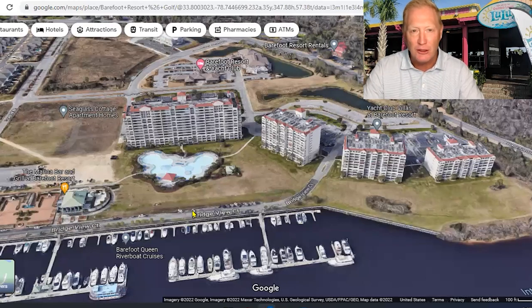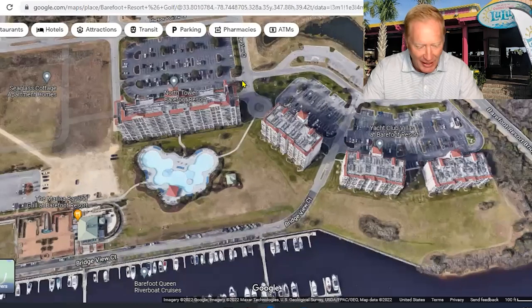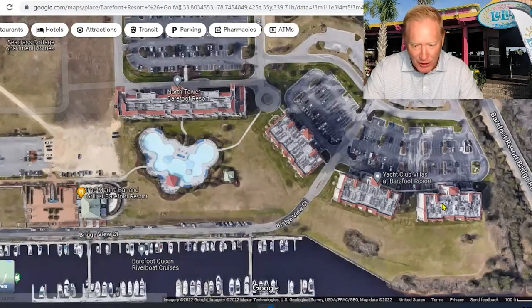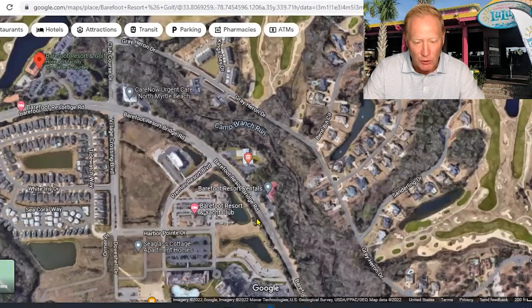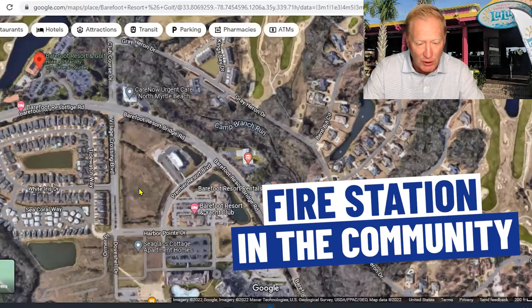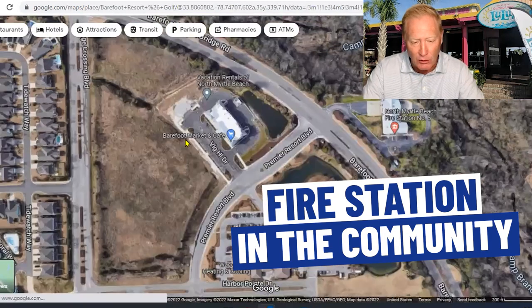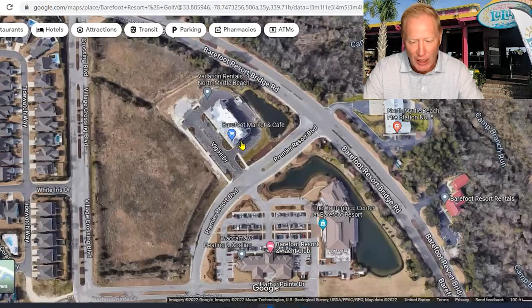If you're looking for a 2, 3, or 4 bedroom unit, whether it's your primary residence, a second vacation home, or rental property, you are going to find that here at the North Tower. Okay, let's go ahead and move our way back in to the community. One of the benefits that I think you'll find living in Barefoot Resort and Golf, you do have a fire station, North Myrtle Beach Fire Station number 5, located inside the community. As things continue to grow, you even have a market and cafe here. There are some additional shops through here as well.